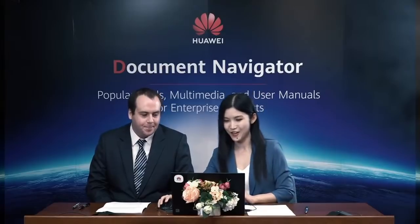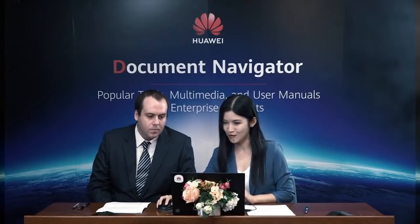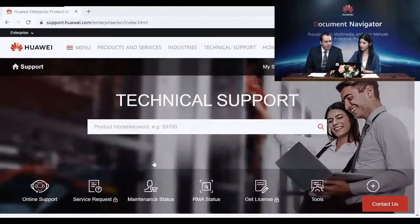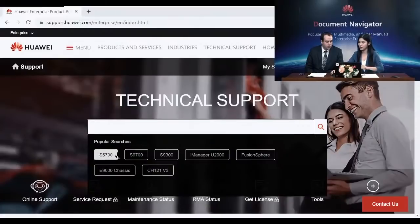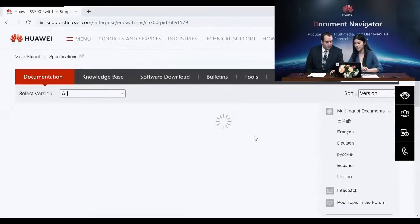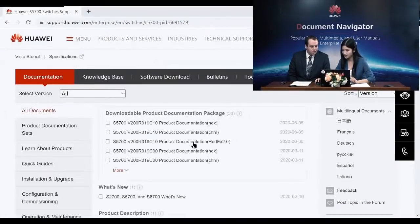Sure. So let's open another browser to go to the homepage of the Technical Support website. In the search box, we can search from the popular searches, S5700s, for example. And here we can actually see a good example of Headix 2.0. It's right here. So we click on that.